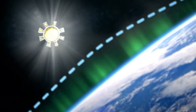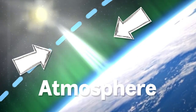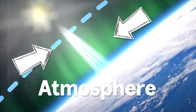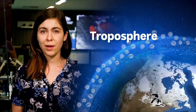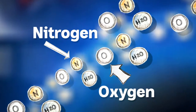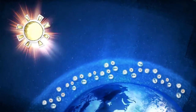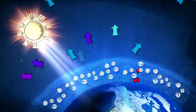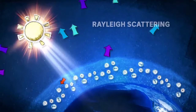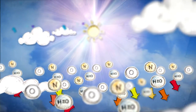Light travels from the sun all the way to the Earth. And on the way, just the last little part of its journey, it has to travel through the Earth's atmosphere. The atmosphere we live in, called the troposphere, is made up of two particles, oxygen and nitrogen, as well as other molecules like water vapour. When sunlight hits these molecules, it bounces off them and gets scattered in all directions. It's called Rayleigh scattering. The scattering is what makes the sky look blue.